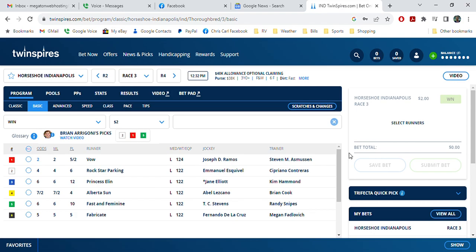But in any case, the basis for handicapping comes down to speed, and the tools that are available now at Twin Spires are incredible. I'm looking at the second race in Indianapolis, and this is what I see in the basic information column. I see the horses listed here, the jockeys and the trainers.